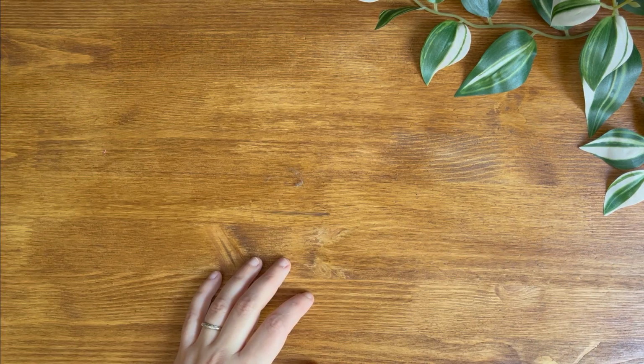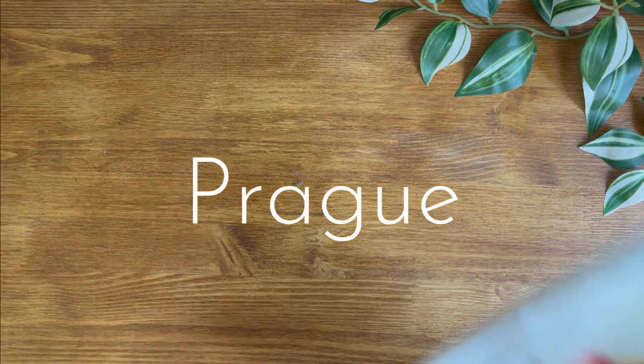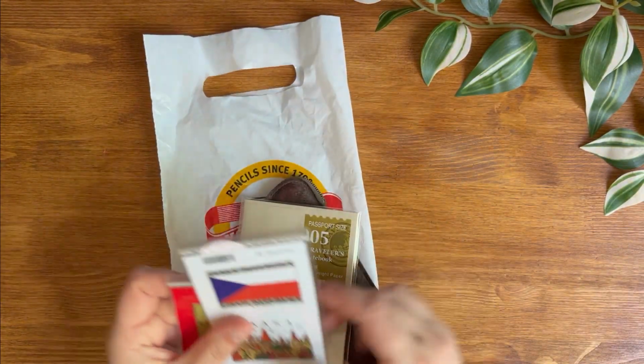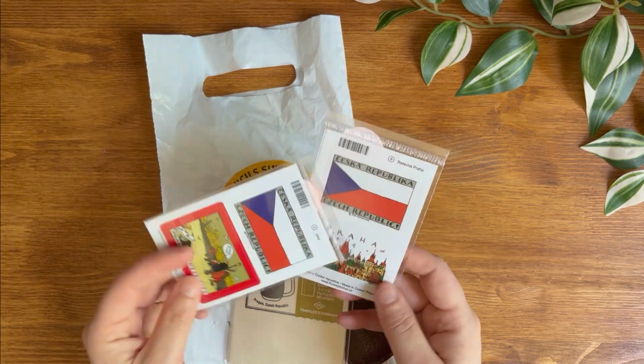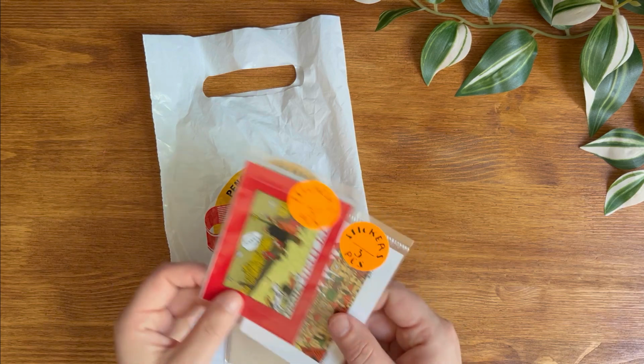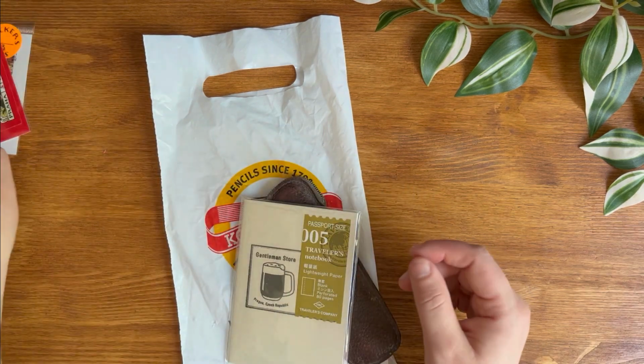All right, so another place that we went to was Prague. Got a couple of things from Prague, so let's have a look here. So first up, just from a little tourist shop, we got a couple of stickers, which I think are going to be very nice in my travel journal.